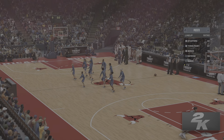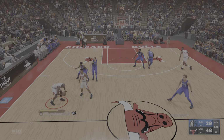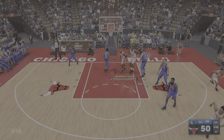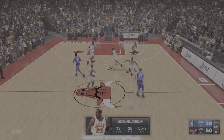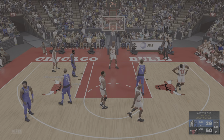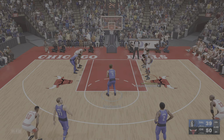Fourth quarter action is upon us. Thanks, as always, for joining us. And Chicago has possession. They lead by the biggest margin of the game at 9. Always looking to drive in attack mode constantly. When the D gives him a lane, he tears him up. Oh, and he got fouled on his way up. He'll head to the line to shoot 2.